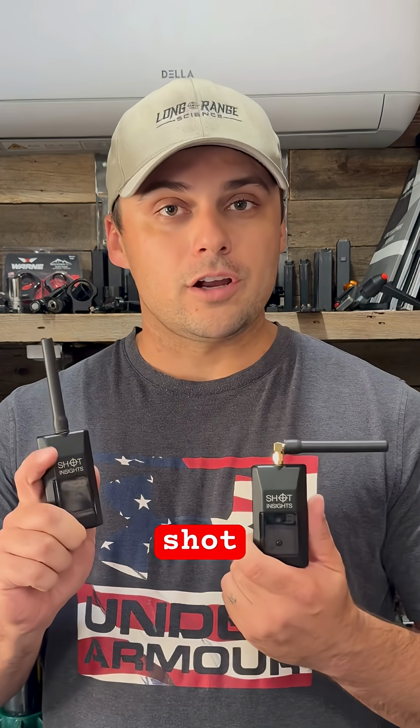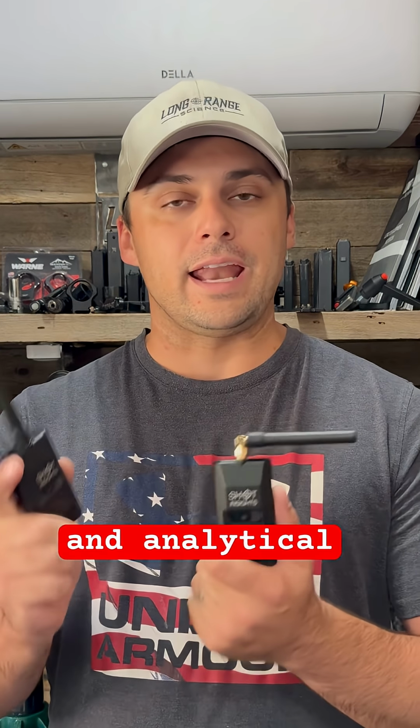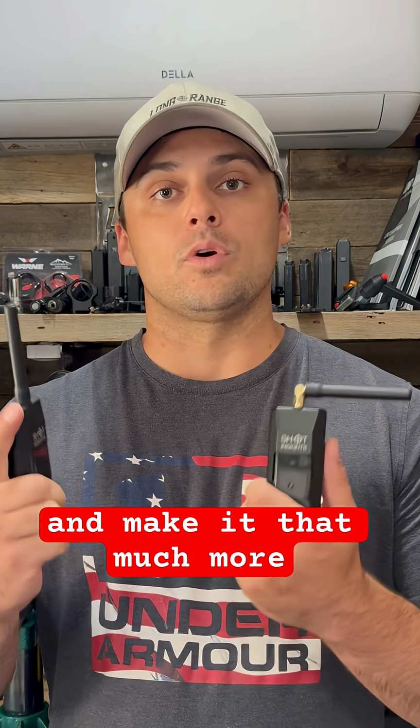So there you have it, the Shot Collar system from Shot Insights. Not only is this going to be a fantastic hit indicator and analytical tool, it pairs with the free app that can act as a standalone ballistics calculator. Pairing it with the Shot Collar system is just going to give you that much more data and make it that much more of an effective training tool.